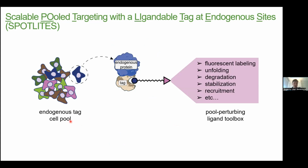So in short, we're able to generate a cell pool where in each cell we have a different endogenous protein tagged with a ligand binding domain, and we like to use HaloTag. And then we can treat these cell pools with generic small molecules that bind the ligand domain, and it can induce an effect on the tagged protein. So if we use a HaloTag fluorescent ligand, we can look at the protein localization patterns. A destabilizer will induce protein unfolding, a degrader will induce degradation, and so on and so forth.